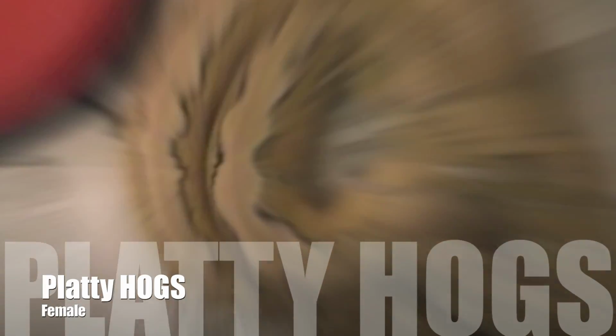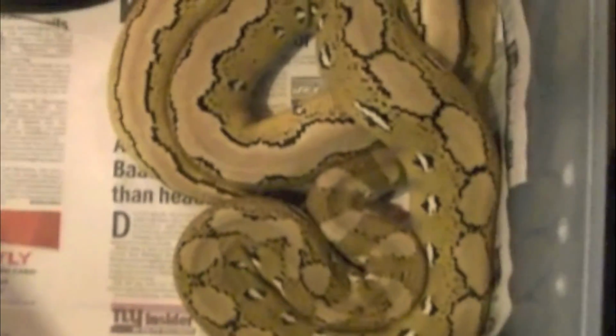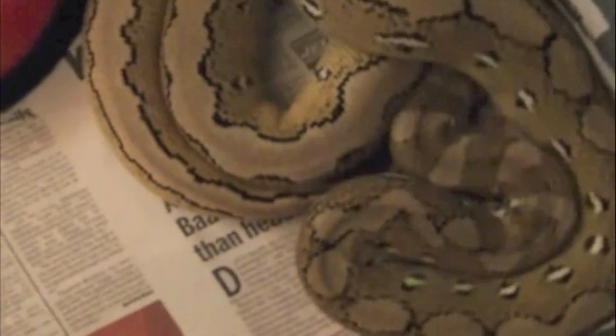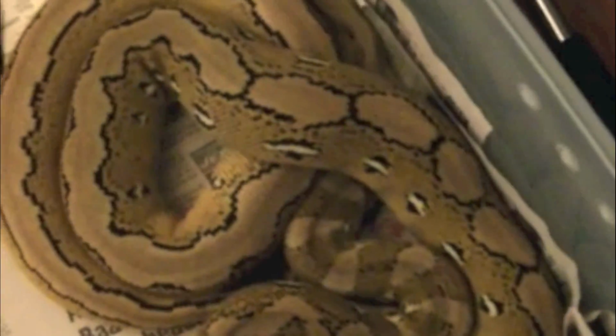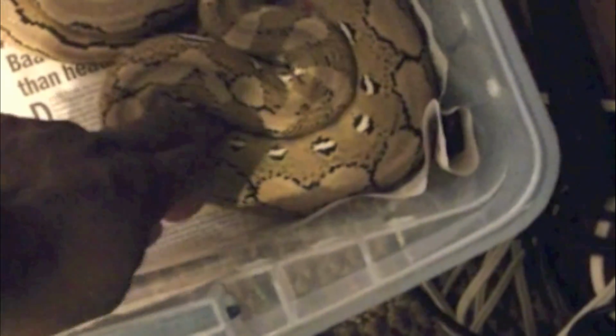Alright, y'all. This is my platinum het orange gold stripe female. I also got her from Nerd. I got her from Andy. He hooked me up with this one too. She's really nice. She has a large rat in her, so I don't really want to disturb her too much. But she's pretty nice. She doesn't bite me at all. She doesn't try to bite me, nothing like that. The only time she acts up is when you start waving the rat in her face. Other than that, she's pretty cool.